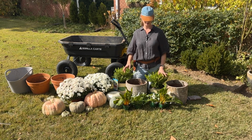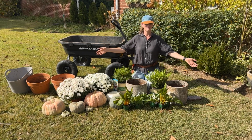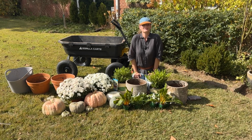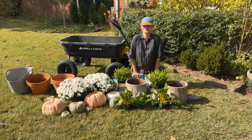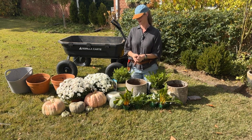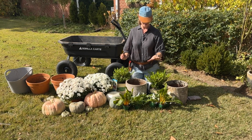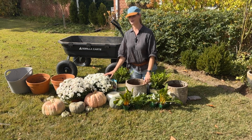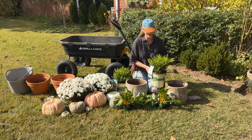I think we've all seen the fabulous porches with many, many stairs and hundreds of pumpkins. And that is just frankly, well, I don't have hundreds of stairs and I don't want to spend hundreds of dollars on pumpkins. So I gave myself about $100 budget to get some pumpkins, just enough pumpkins, some annuals, a couple of mums, because what is fall without a couple of mums? And then of course, these Better Boxwoods.